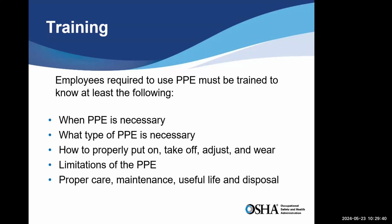I know, again, sometimes companies say, well, we have overhead hazards in the workplace. We have a hard hat requirement, right? They must wear head protection. Okay, well, make sure that you train employees on when they should wear it. Signage is very good, because again, that gives an understanding of this area, the requirement to work in this area, you must wear head protection.